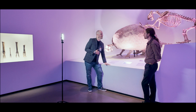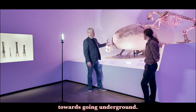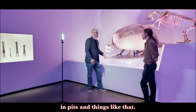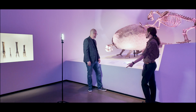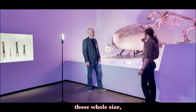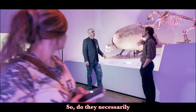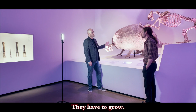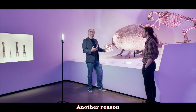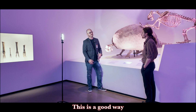Yeah. But they burrow underground. Mm-hmm. This guy doesn't look like he has any adaptation towards going underground. Completely. I'm sure maybe they dug holes and pits and things like that. Yeah, but he's not going to be able to, with those arms, necessarily dig a burrow or a tunnel large enough to accommodate his whole size. Perhaps. But they've got the lovely armor on the outside to protect them anyway, so do they necessarily need to sleep underground? Maybe not. But they're big, they're exposed, and that could be another reason why they were vulnerable and potentially susceptible to extinction.